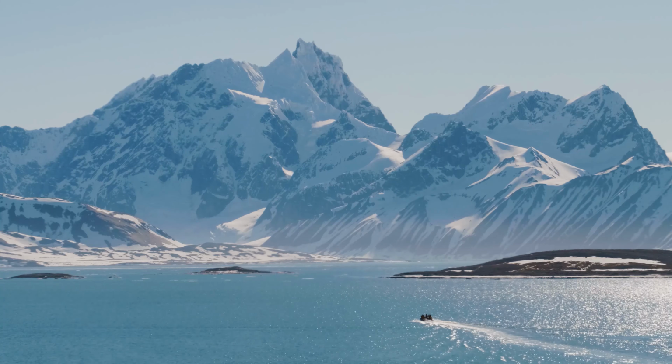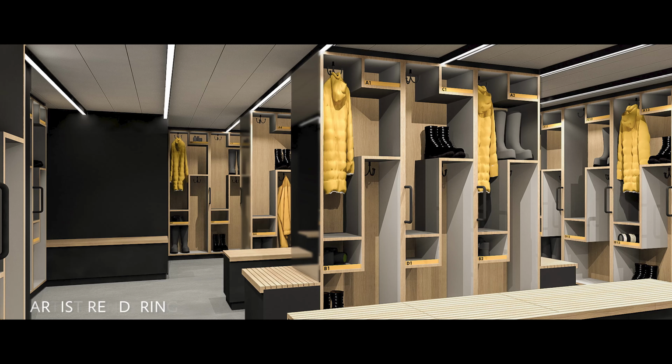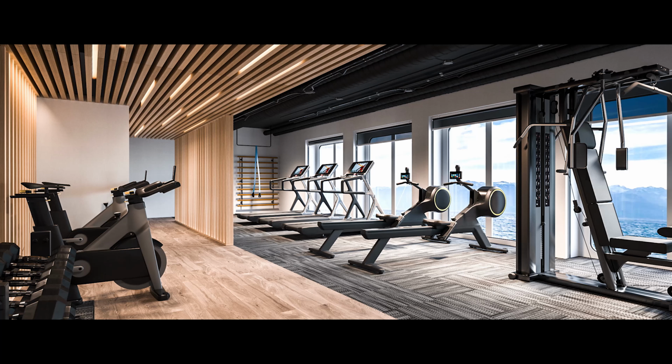Primarily though, the advantage is we can deploy the Zodiacs very, very quickly onto the water, and we anticipate having all 20 boats and all 200 passengers on the water in perhaps less than 20 minutes. There's lots of other features of Ultramarine. It's got a very high ice class. It's been equipped and kitted out from an interior perspective with a high degree of comfort and a high degree of passenger experience. We've got a fabulous sauna and gym and spa facility.